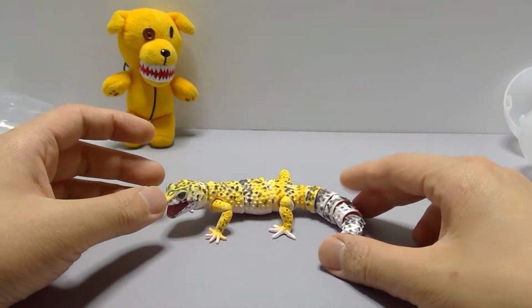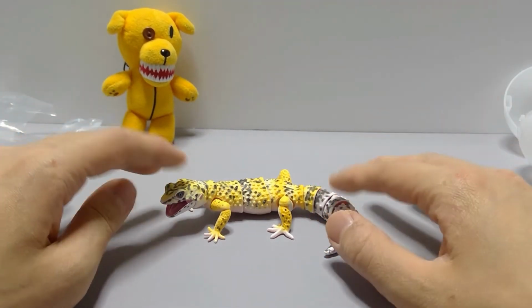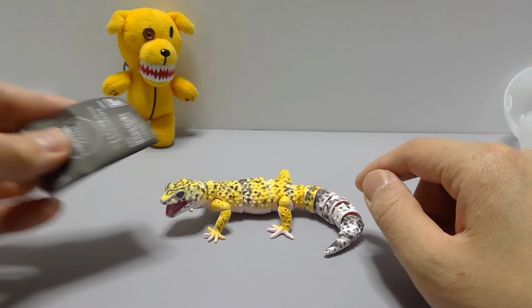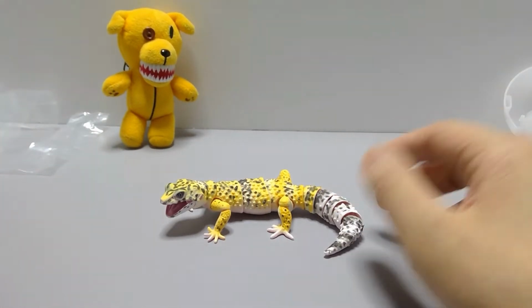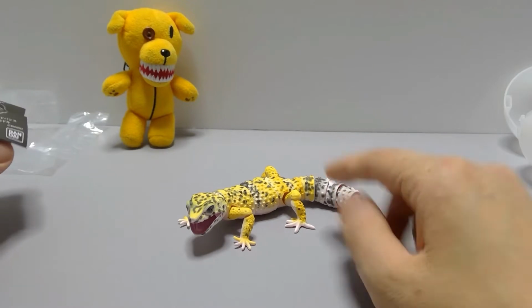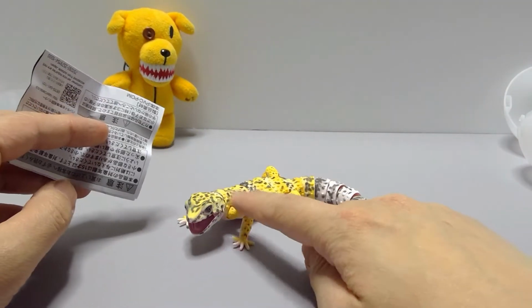But the paint apps are definitely superior. This is definitely the best paint apps I've seen on these, what is it, the Daizukan, the encyclopedia series. But of course, this is because it's like 1,000 yen a roll. So yeah, I would note that the Tangerine and the High Yellow are painted.